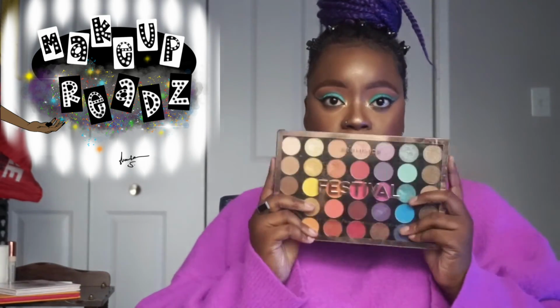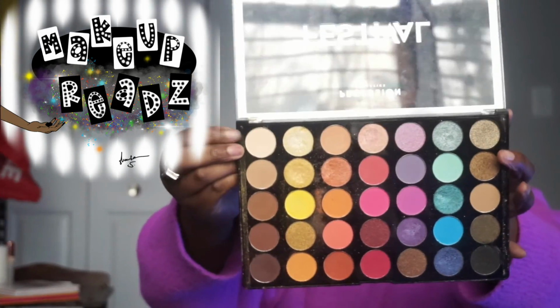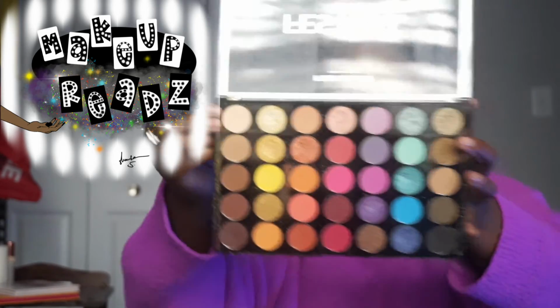I was just gonna leave the white base there, and I was actually gonna leave it wet like that, but it wasn't really responding to that decision. So again, I had a white shadow, but it was underneath like six palettes, and I was like, not doing it. So what I ended up doing was using Profusion's Festival palette, and I used this light beige color here to set that shadow.